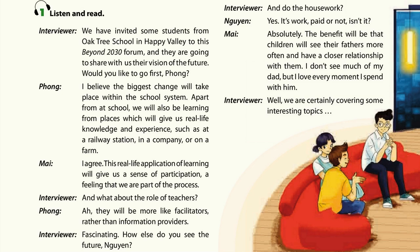We have invited some students from Oak Tree School in Happy Valley to this Beyond 2030 forum, and they are going to share with us their vision of the future. Would you like to go first? I believe the biggest change will take place within the school system. Apart from at school, we will also be learning from places which will give us real-life knowledge and experience, such as at a railway station, in a company, or on a farm. I agree. This real-life application of learning will give us a sense of participation, a feeling that we are part of the process. And what about the role of teachers? It will be more like facilitators rather than information providers.